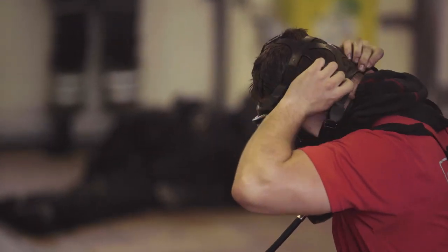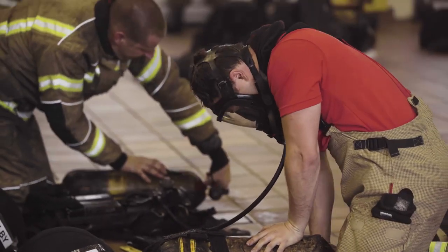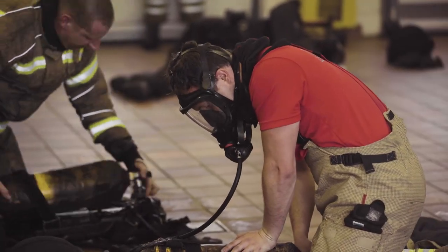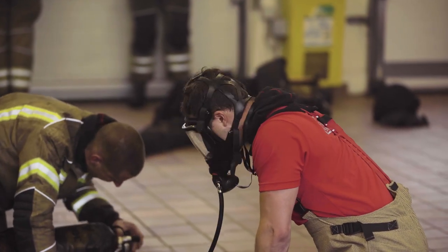Crews go on to learn how to search and maintain safe passage in and out of buildings that are on fire, understanding and conditioning themselves to the hostile environment created by heat and smoke.